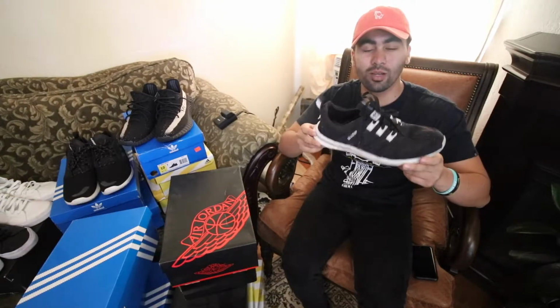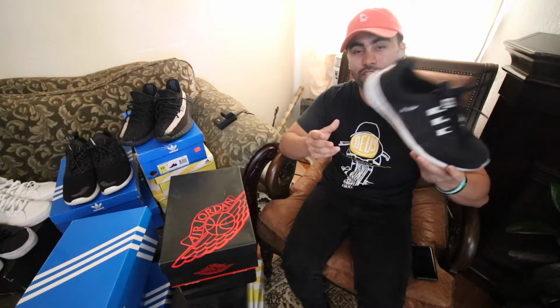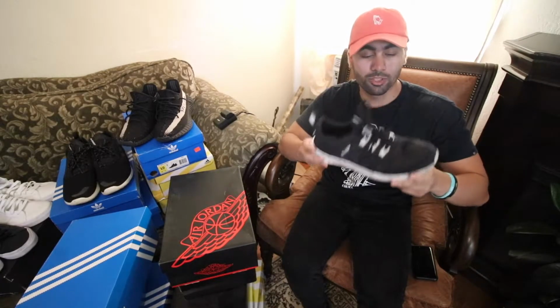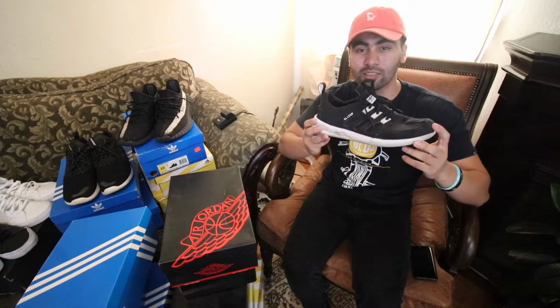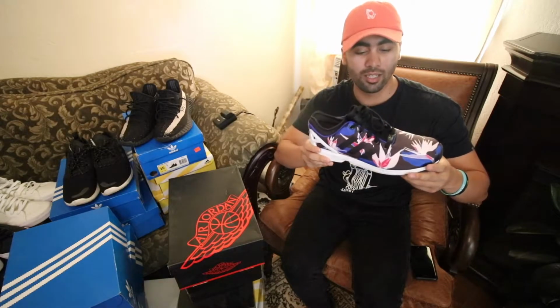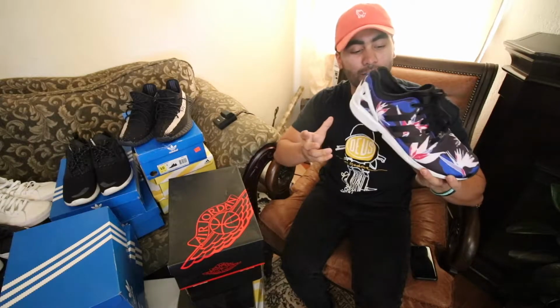Next shoe, we got the Adidas SL Loop Runner. This is actually my very first Adidas shoe that I ever bought that made me really get into Adidas. So as you can see, it's beat to the ground. I can't even wear it anymore, but yeah, SL Loop Runner. The next shoe we got is the ZX Flux in this floral blue colorway. I picked this up at the outlet. Don't wear it too much because it's kind of crazy, but I really like how it looks.